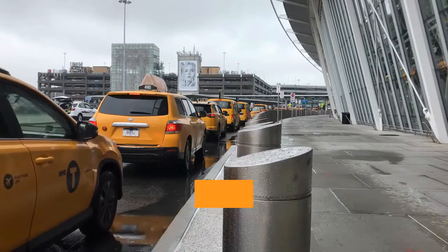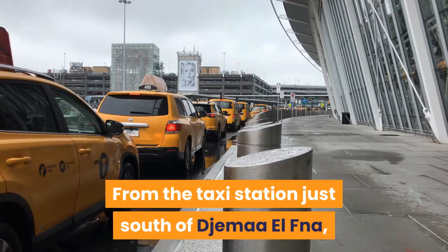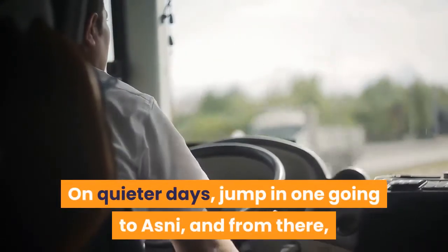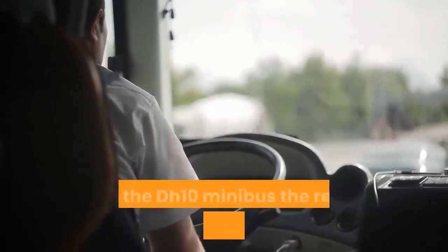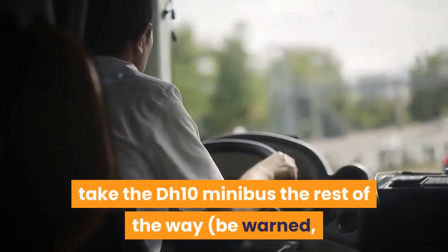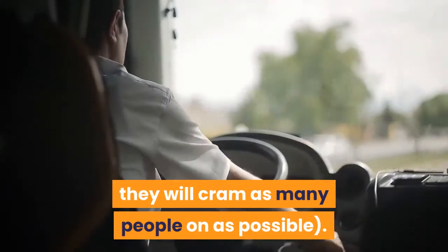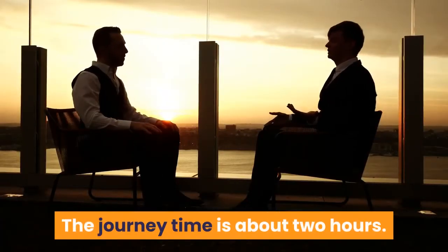How to get to Imlil? From the taxi station just south of Jema El Fna, group taxis often head to Imlil. On quieter days, jump in one going to Osni, and from there, take the DH10 minibus the rest of the way. Be warned, they will cram as many people on as possible. The journey time is about 2 hours.